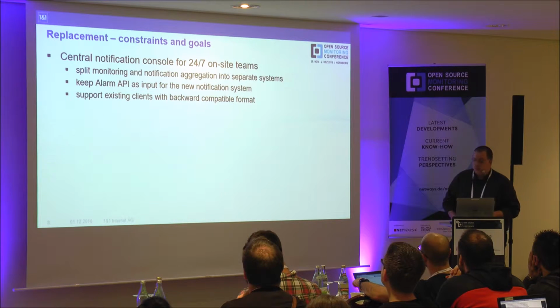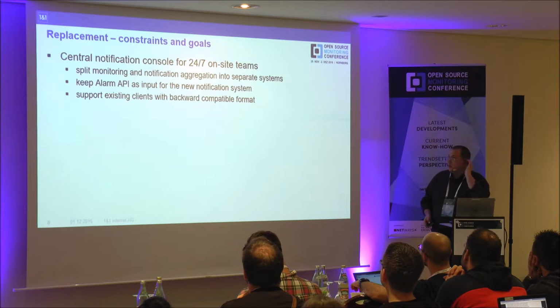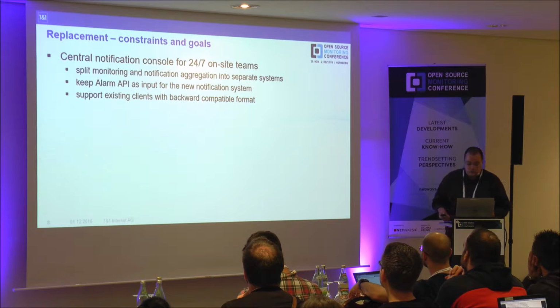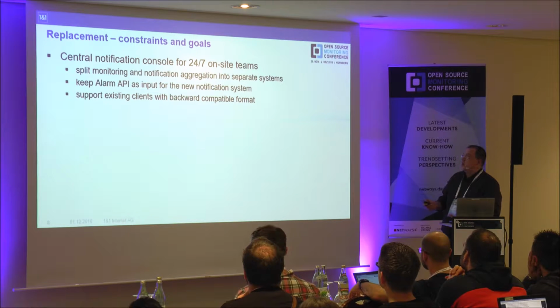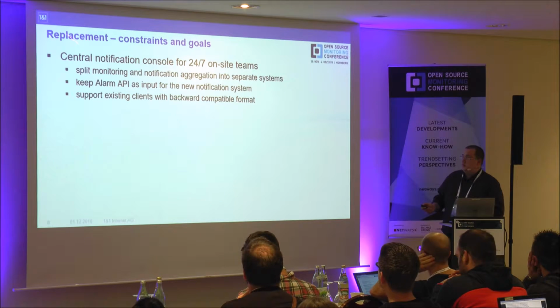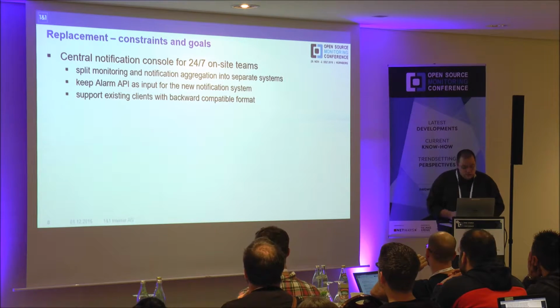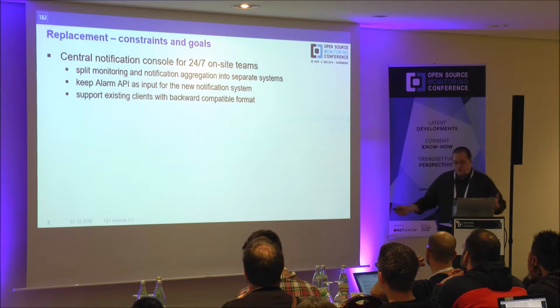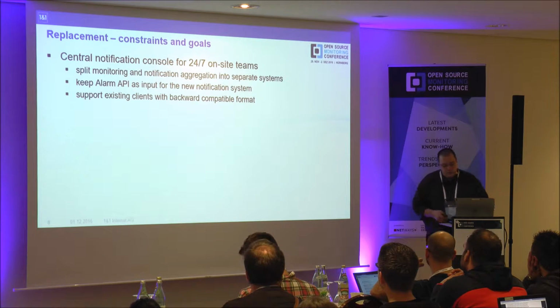Then, of course, the next role that we needed to accommodate was a central notification system for our on-call or on-site teams. So we split the monitoring and the notification aggregation into separate systems. We keep the alarm API because we liked it, and by keeping the alarm API with a backward compatible format, we don't actually need to migrate all the other monitoring systems, but instead we migrate where the same API leads to.